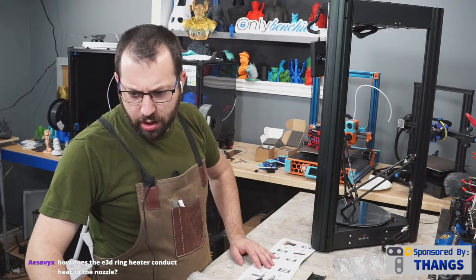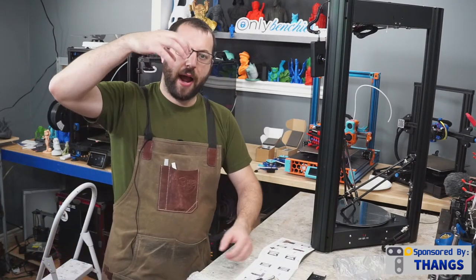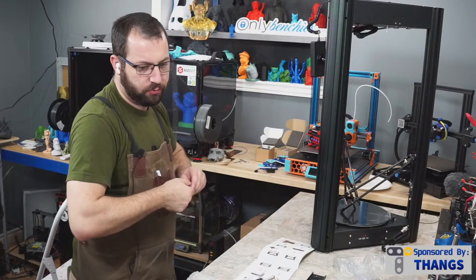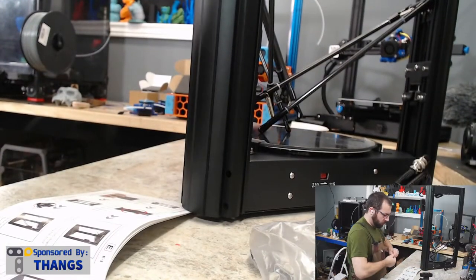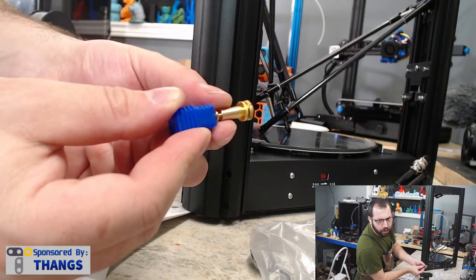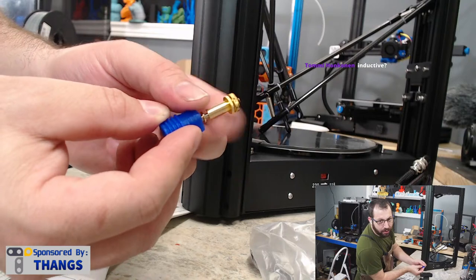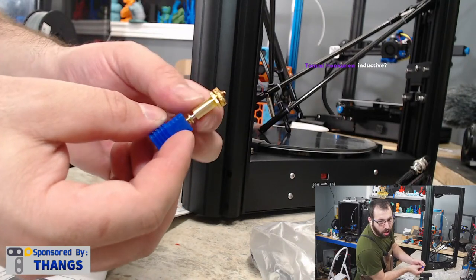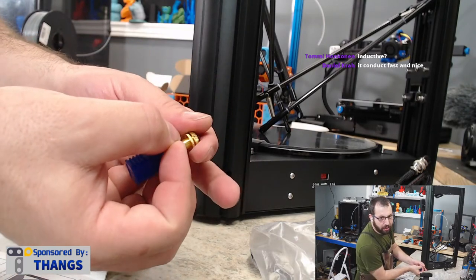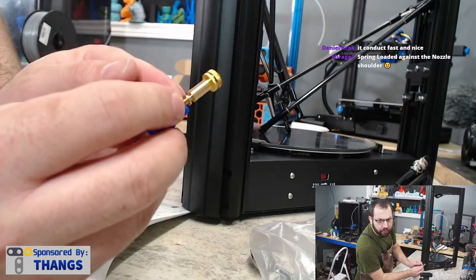How does the E3D ring heater conduct heat to the nozzle? Science. No, the heater block is round and cylinder, and the nozzle screws up through it. And if you look at the nozzle, you have this like flat on the bottom. So the heater is pushing up against that. And then also this whole part right here, the melt zone, is pretty much like slip fit inside the heater block. So it's pretty much full contact. It's like slip fit, like a ream fit. So you have direct contact there. And then also the heater block has a spring pushing it down on here. So when you screw it in, it bottoms out on this little flange here.